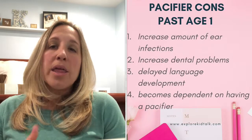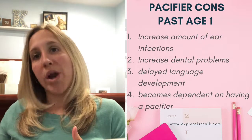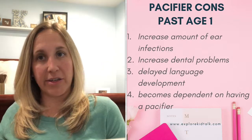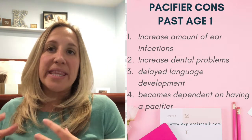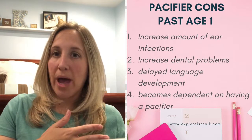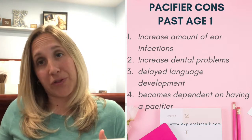So I want to discuss some of the cons. So pacifier cons, these cons that I'm going to discuss are really after the age of 1, 1.5, where it's considered prolonged use of a pacifier. So these cons don't really show themselves when you have an infant. These are after the child's first birthday.